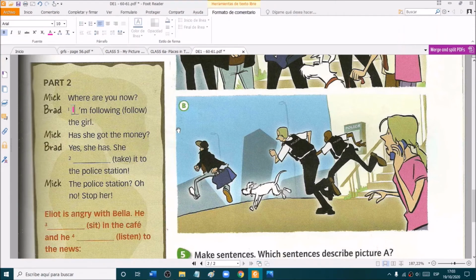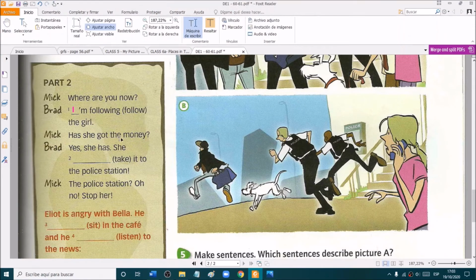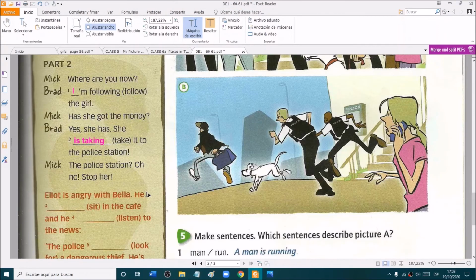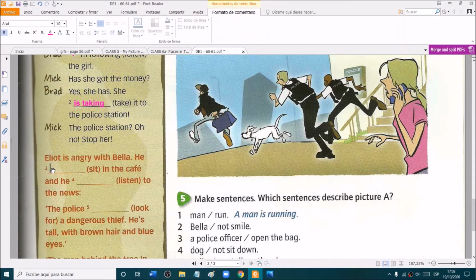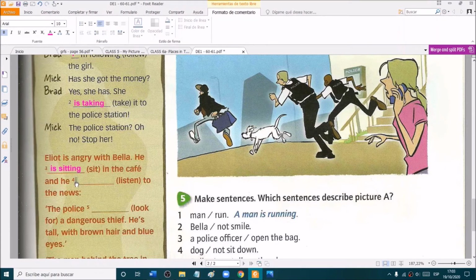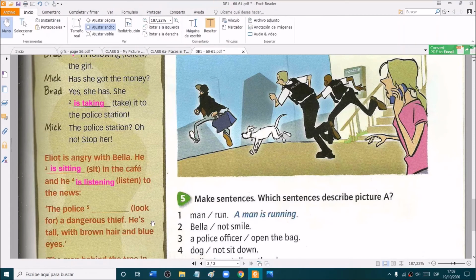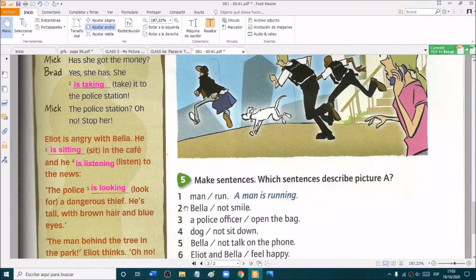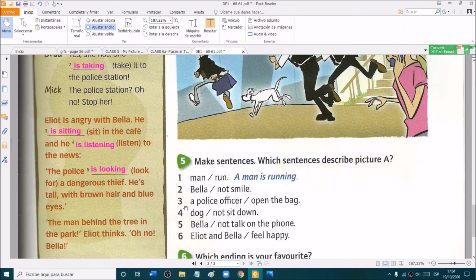Where are you now? I'm following the girl. Has she got the money? Yes, she has. She is taking it to the police station. The police station? Oh no, stop her. Elliot is angry with Bella. He is sitting in the cafe and he is listening to the news. The police are looking for a dangerous thief. He's tall with brown hair and blue eyes. The man behind the tree in the park, Elliot thinks. Oh no! Bella!